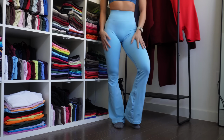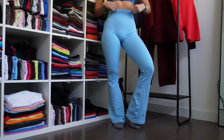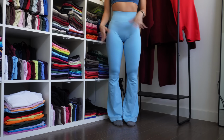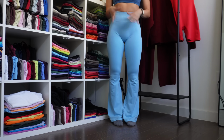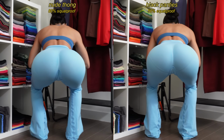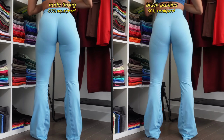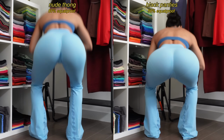For sizing, this is going to be true to your normal Effortless sizing. So whatever size you normally get for Effortless bottoms, stick to that size. I also find it to be true to size in length, so whatever size you normally get in the flares for either Unified or SoftMotion, stick with that and I think you'll be just fine.